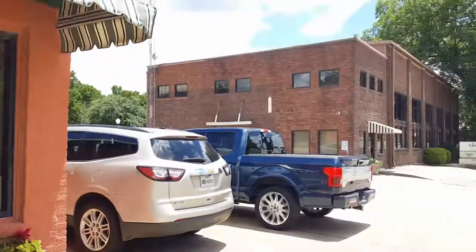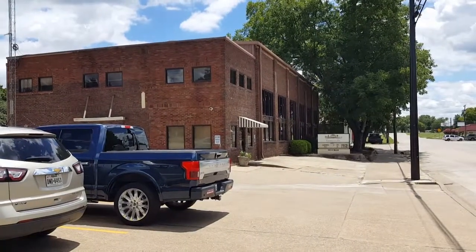So welcome to Farmersville. I'm Jim Foy, president of the Chamber of Commerce. It's good to have you here. We're here at the Farmersville Visitor Center, and it's a combination Visitor Center and Chamber of Commerce offices. We're right next door to our City Hall. It's a historic building itself.